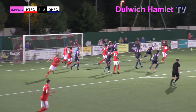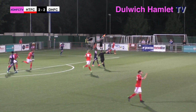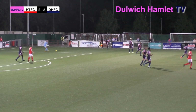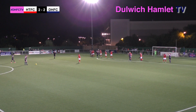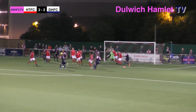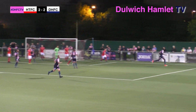What a save that is by Edwards. Fagg denied a fine strike at goal. What a tremendous stop by Edwards. It went through a whole host of players. Lightning reactions from the goalkeeper. Dulwich want the 3 points desperately. Carew, Achimpong trying to keep it alive. Drops for Kargbo, he heads it goalwards. Tomlin behind for a corner.